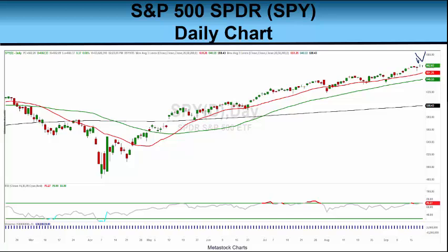So we're right there. The red line, the 20-day moving average, is coming in at 651. The green line, the 50-day moving average, is coming in at 640 and change. And the 200-day moving average, the black line down here, is coming in at about 598. So it's been a beautiful run-up since the April lows.